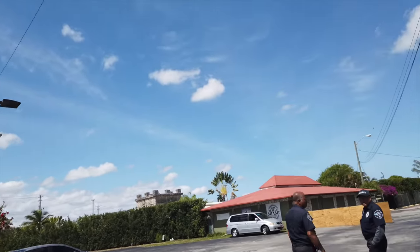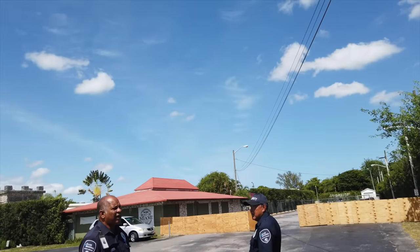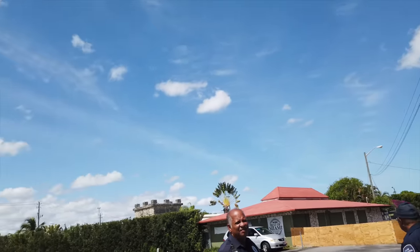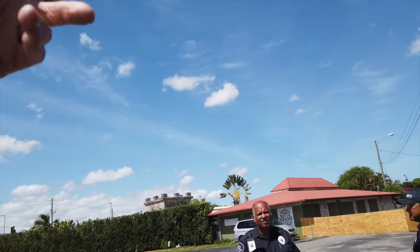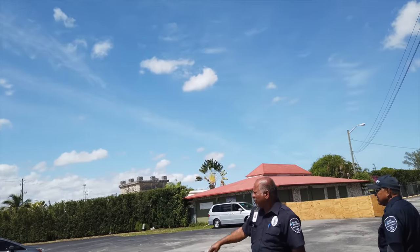Hi, is Coral Castle closed? Yeah, it's closed. For why? Okay. Is there any way to walk around the side and just have a look from the backside? Outside. Yeah. For the sidewalk.